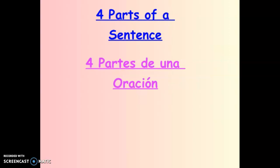Here are 4 parts of a sentence that can get children writing. As you will see, it's okay to just write the initial letter of a word when starting to write. They should practice the letters and sounds daily along with the sight words.